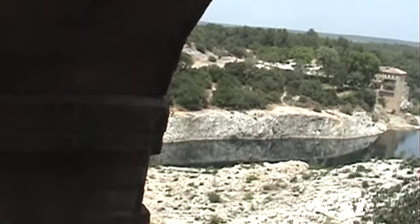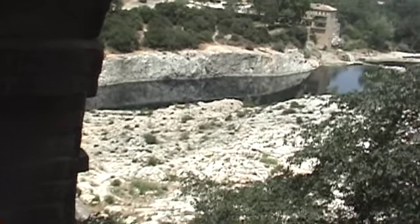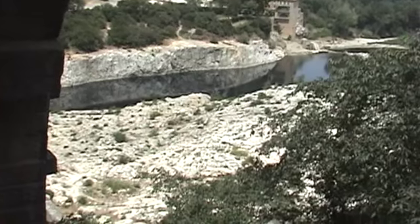Just a little bit of a view, give you some idea of the height, although it's much higher than I am, probably 40, 50, 60 feet.